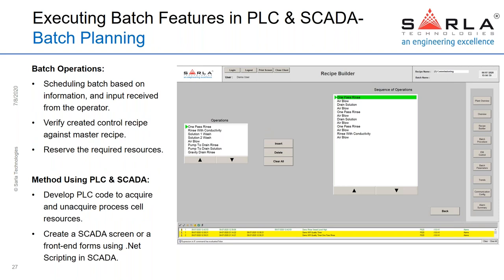Batch planning and scheduling can be done within a SCADA system. Some advanced scripting is required in the SCADA, and some front end using .NET applications. One example that we have shown, you can see on the screen, is a snapshot of one of our demo projects showing how to arrange the sequences or the operation of sequences that we can do within a batch system, without using a batch application or batch software. So that can be managed within the SCADA system altogether.